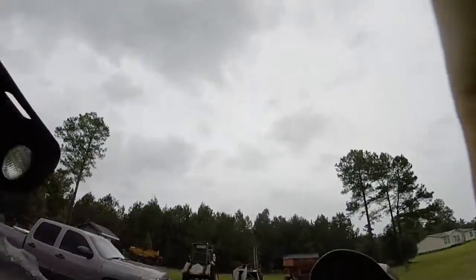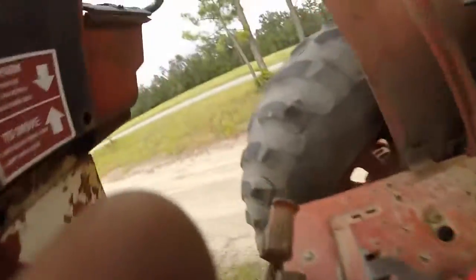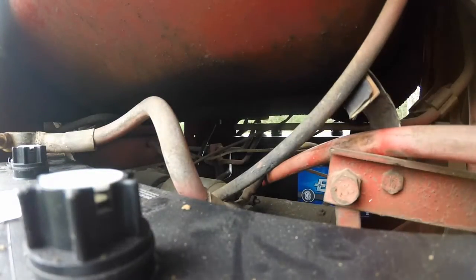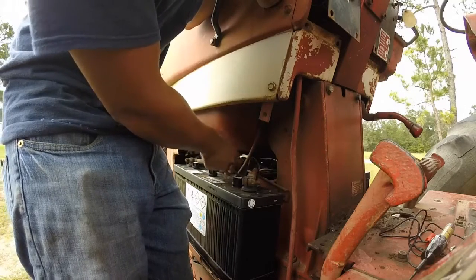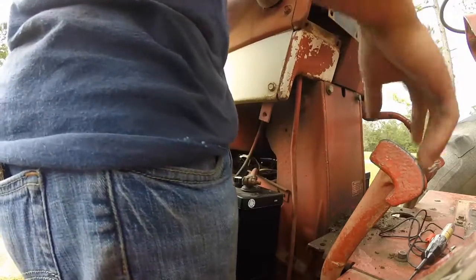I know this isn't safe and all, but I'm going to try to start it right here. Got my parking brake on. Wow, got my camera dirty. With this, I'm going to try to straight drive it. I don't know if you guys can see, it's just sparking, and it's not wanting to turn. And I don't know anything else.